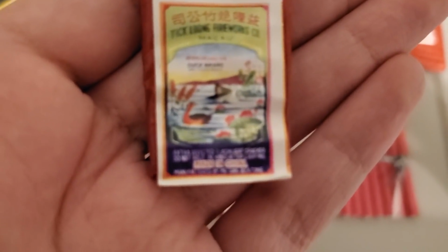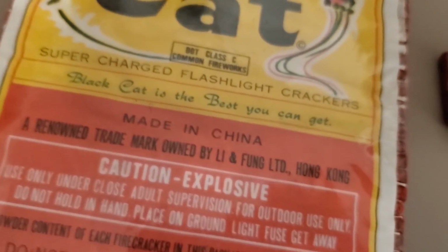So we got another one of these. I believe we got 3 of them. Yep. Got 3 of them. So we got 3 penny packs here. It's awesome. That is awesome.